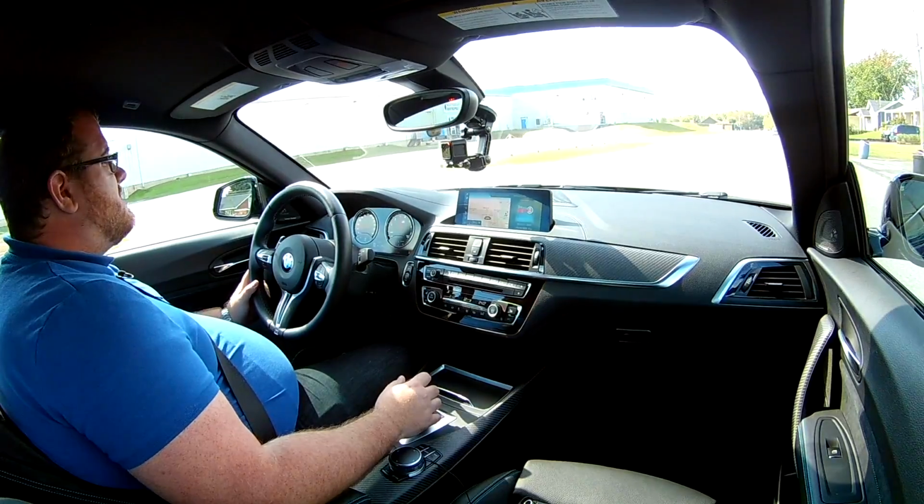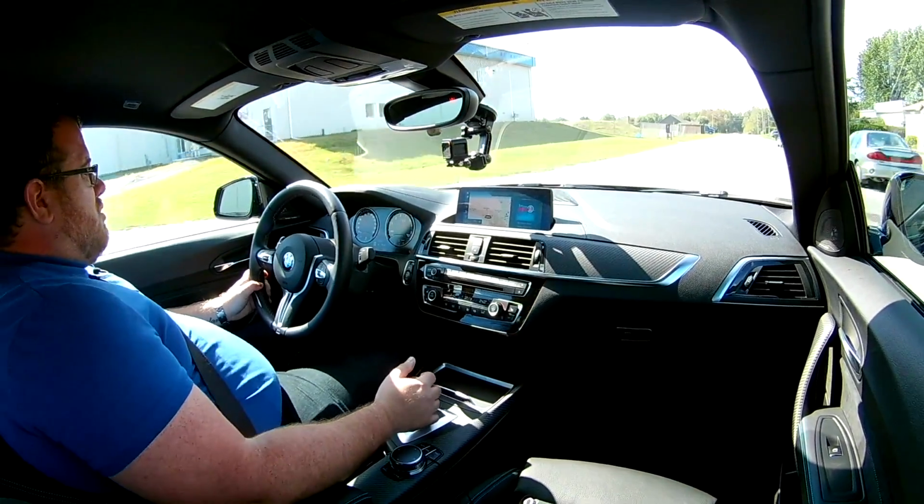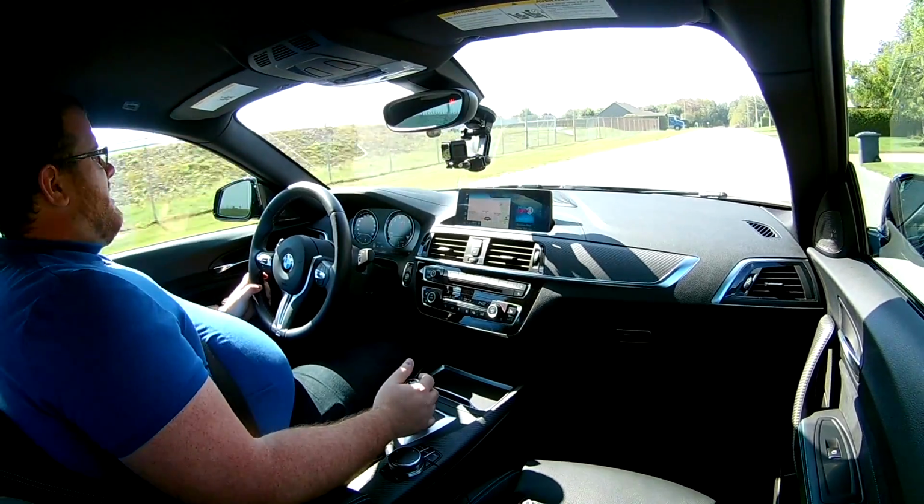So if we do a rolling start from 20, oh my God, man, it picks up instantly. That's one of the reasons why I like the double clutch, because it shifts instantly. Like I'm telling you, it's an instant shift here.